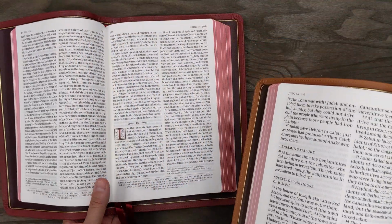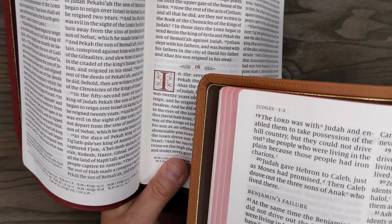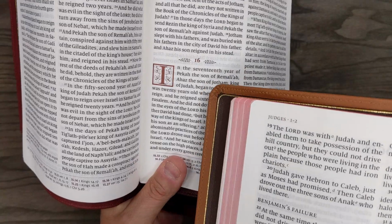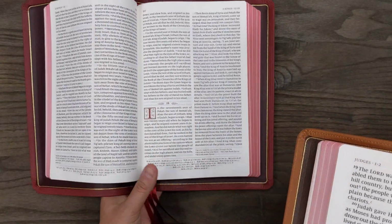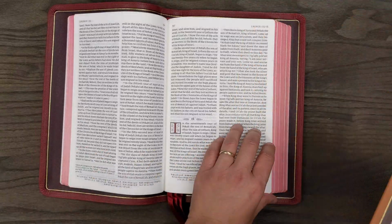But the beginning of the chapters in the RSV, as you can tell, are a little bit unique. They have the chapter printed with that little decorative design with the chapter number, and then a drop cap at the beginning of each chapter. So that's the look of those two fonts together.